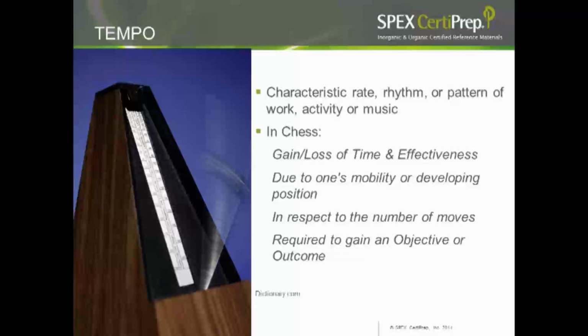So when we look at tempo and take a snapshot of an experiment, we're looking at how much time it takes, how efficient the method is, what our cost in manpower and in supplies is, how long the process takes, whether it is a 5-step process or a 50-step process, and how many samples we can get through our lab.